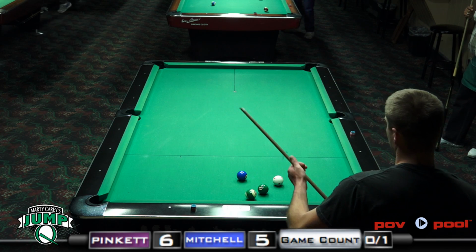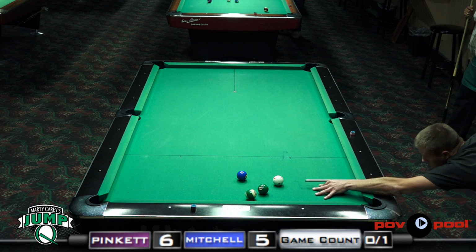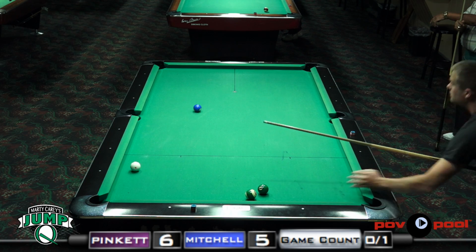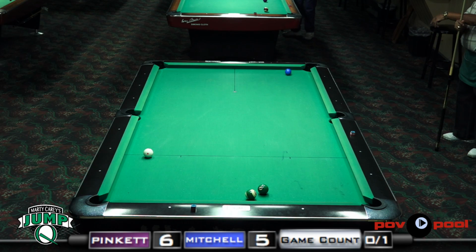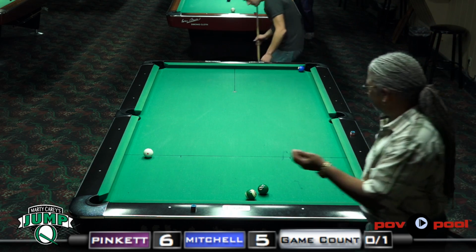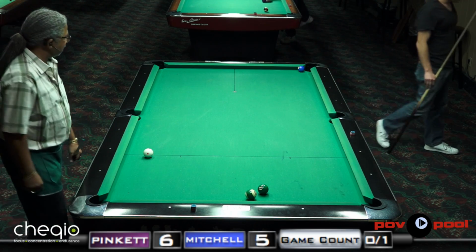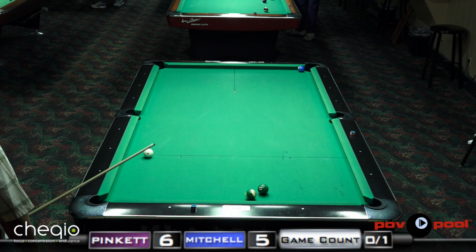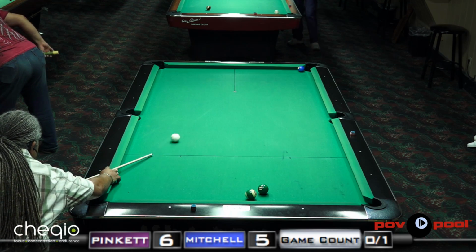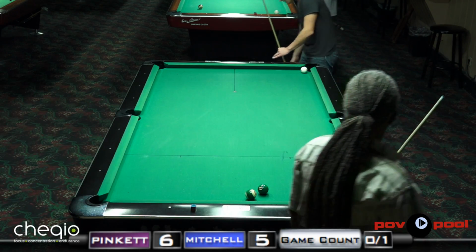And I'm not really sure what's holding him up. For me, this shot is automatic. Gonna go. Oh, very close. Very nice. It was a nice shot. You see how they're using, that's called pocket speed, guys. And you can really use that to your advantage. If you guys can get good at banking balls, pocket speed, then you might want to consider playing a little more one pocket.